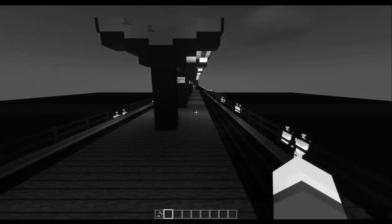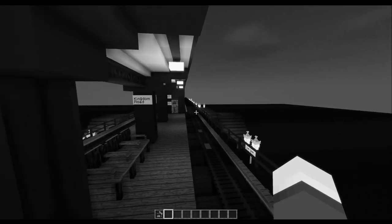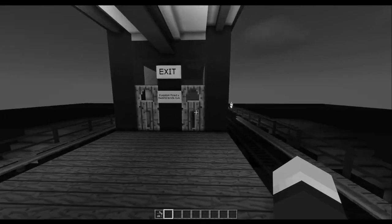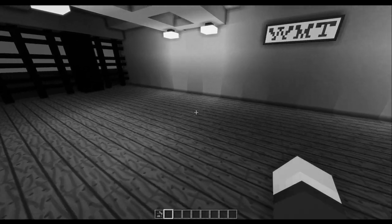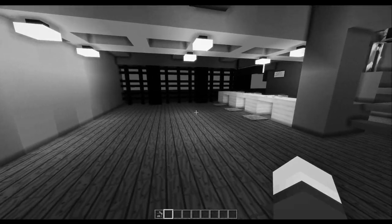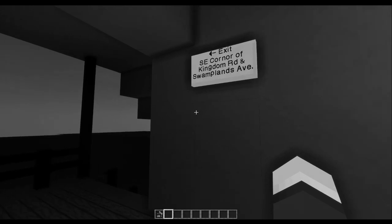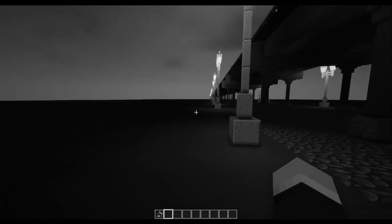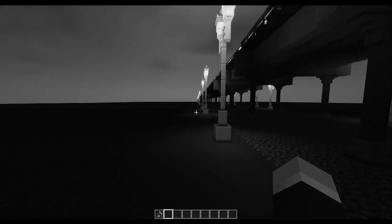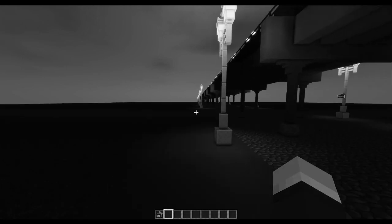So we can exit the station of Kingdom Road. Again, there will be buildings here at some point. But yes, that was Kingdom Road. Kingdom Road has 1 exit staircase and then 2 exterior exits. You can exit onto either the east or west side, but only the south side of Kingdom Road and Swamplands Avenue. Swamplands Avenue is basically just 2nd Avenue South.